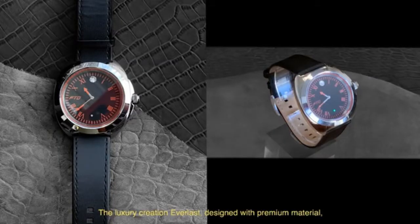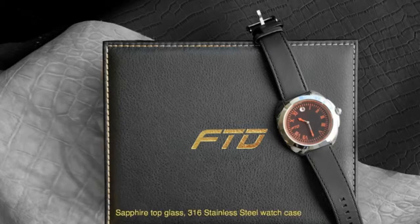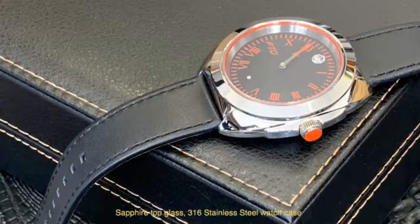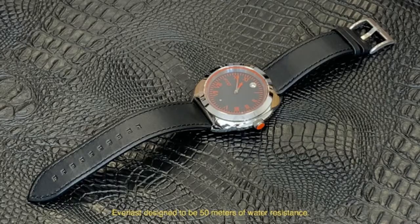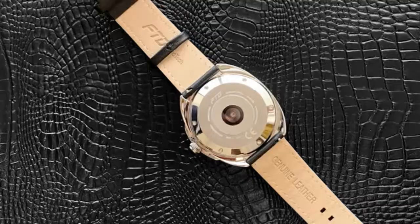The luxury creation Everlast, designed with premium material, such as high quality Swiss movement, sapphire top glass, 316 stainless steel watch case. Everlast is designed to be 50 meters water resistant. At the back, you'll find the heart rate and blood pressure sensor.